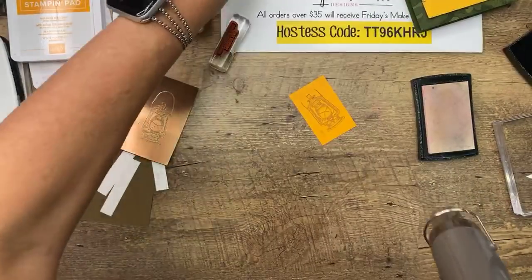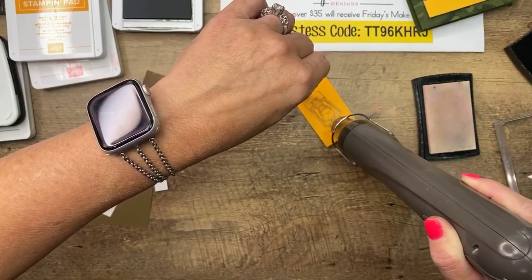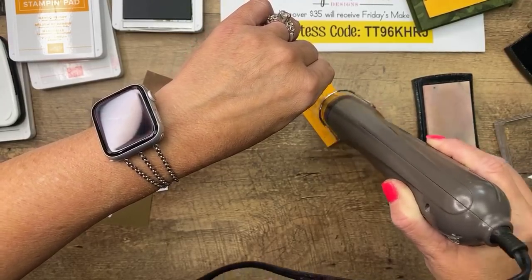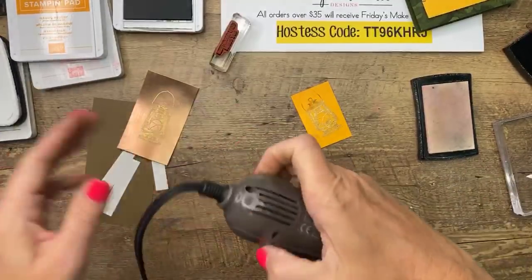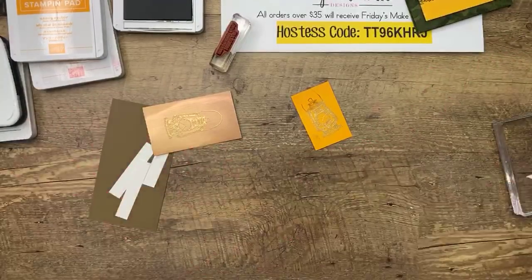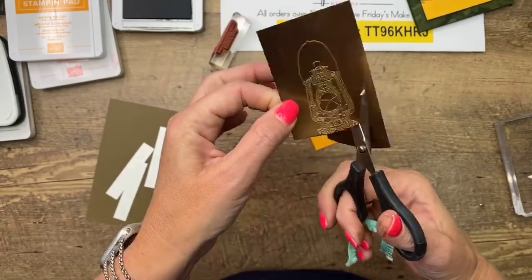Okay? And then this one, we only need that center part. So I'm not going to worry about the rest of this here. I'm just going to make sure that center part where I'm going to cut is done. Oh, and I just smeared it. Oh, well. We're going with it. All right, now, fussy cutting. I don't know if Donna's here today. I know Donna says she doesn't like fussy cutting. I'm sorry. I couldn't help myself. I had to fussy cut.